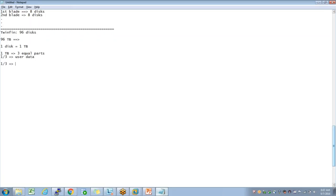1/3 is for mirroring purposes, just to safeguard your data. 1/3 is temp data. You see what we are doing? Out of the 96 terabyte we are talking about, we are only talking about 96/3, 32 terabyte of user data. That means on a TwinFin one-rack model, you can only store 32 terabyte of user data. But please note that this is after compression. So that means you might be literally storing like 200 or 300 terabyte of data.